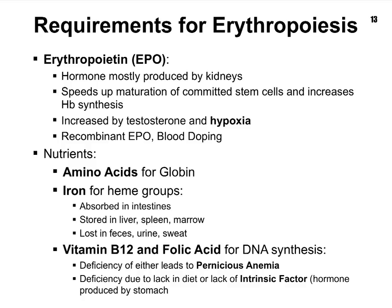We, of course, ingest iron through our diet, and it's important that we have healthy intestines so that our small intestine can actually absorb the iron in our diet and eventually supply the blood with that iron. Much of our iron is stored in various places, as you see, liver, spleen, and marrow, and we do always lose some iron in the form of feces and our urine or sweat, so the typical excretions. Menstruating females, of course, are going to lose a lot more iron through the loss of blood.